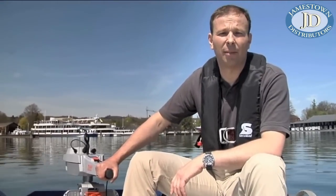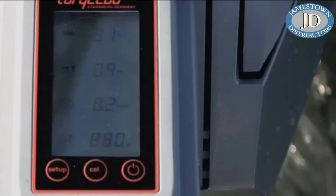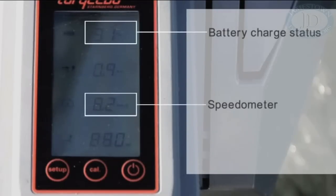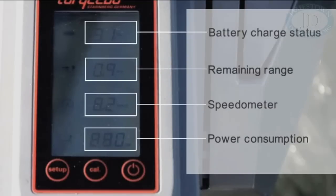Let's start with the tiller, where we have integrated a little display. This display provides real-time information on the battery charge status in percent, so you always know how much energy you have left. Then we have an inbuilt speedometer, which is fed by a GPS chip that is integrated in the battery electronics. So we are talking about true speed over ground. And then we have a display showing how much power the motor is consuming. And finally, and most importantly, we provide you with real-time information about how much range you have left based on your current speed and environmental conditions like wind and current.